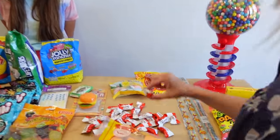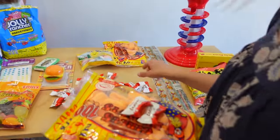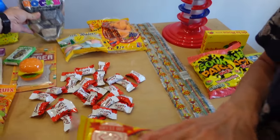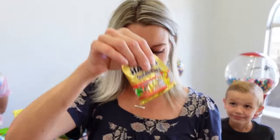Does this count as one or 10? I'm infatuated with this actually. That counts as five. Okay, five. Six. I love these things, I'm so excited. Seven, eight. Nine. Okay, I didn't see the rest of the candy. Yeah, there's giant Starburst too. We're gonna get to that. Okay, here's my 10.